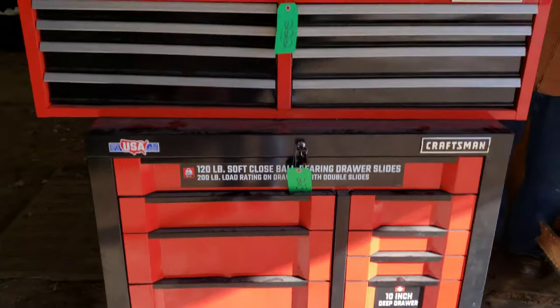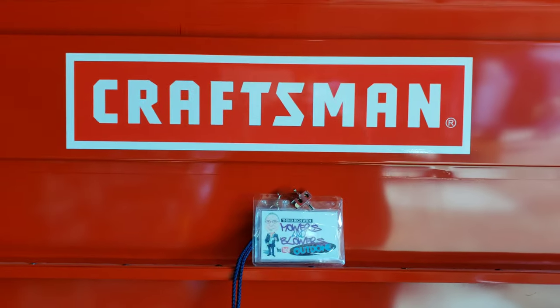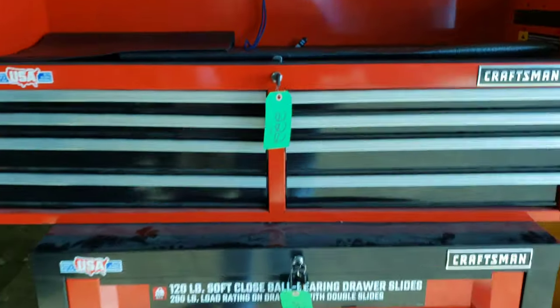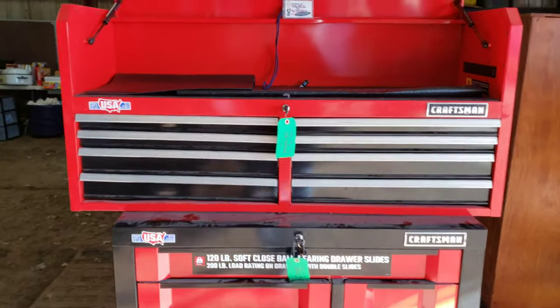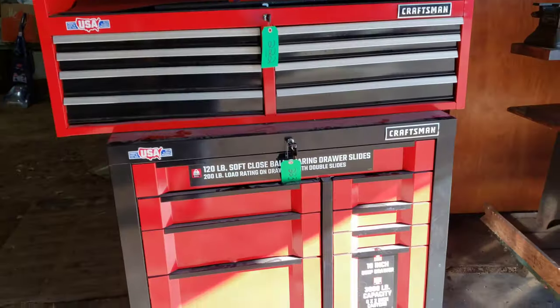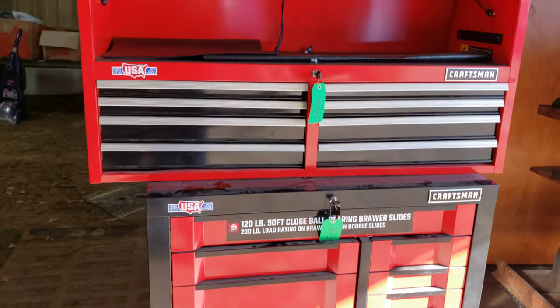Hey guys, it's Rich from Mowers and Blowers Outdone. I'm out here at the auction and there's a lot of good stuff. Let's take a look and we'll show you around. First thing that caught my eye is this Craftsman toolbox. This thing is like brand new. This is going to be one of the, I believe, online auction items, so you can go online and bid on this.